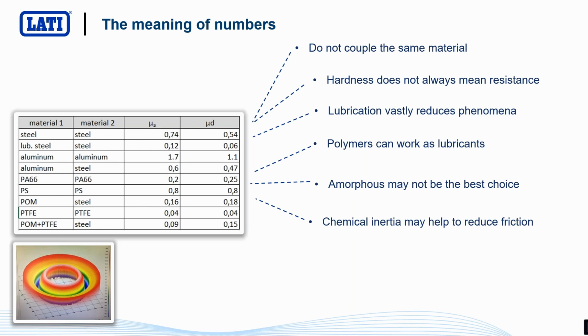Another thumb rule: chemical inertia will help to reduce friction. What is chemical inertia? It is whenever you have a plastic that is not reacting with anything, like PTFE, like acetal, like PEEK, all those plastics that normally cannot be glued. These are chemical resistant plastics. Why does chemical inertia help to reduce friction? Because they will not stick.